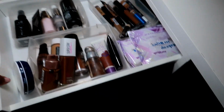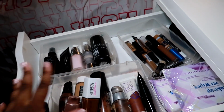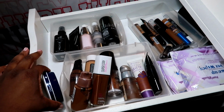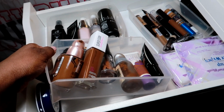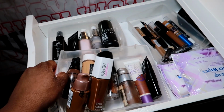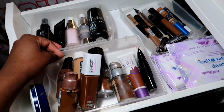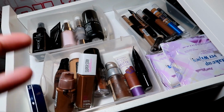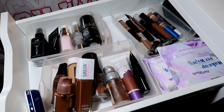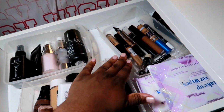So this is the top drawer. I just have face stuff in here. I have makeup wipes, a moisturizer, and these things that I use to hold all of my makeup was actually a part of one of those little drawer sets, like the ones you get from Walmart for like $6, and I needed containers for the inside of the drawer to organize it, so I just took it out and I put it in a drawer like that, and that's how I got my little setup.